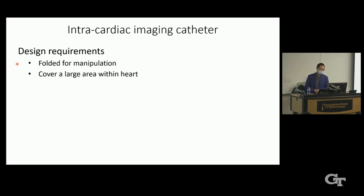So the design requirements include, first of all, that this catheter can be folded for manipulation, and it can be deployed to cover a large workspace within the heart. Because inside the heart, we have a pretty large space. We want to deploy the catheter so that we can image a large field of view.